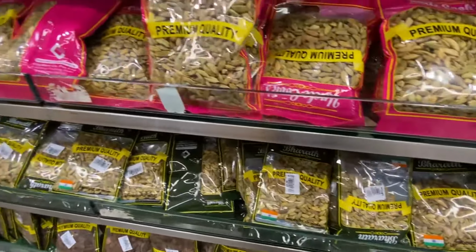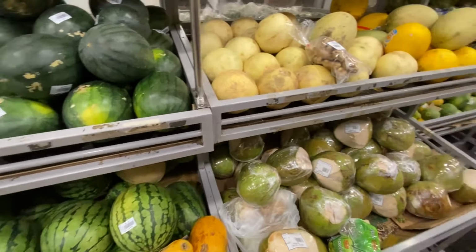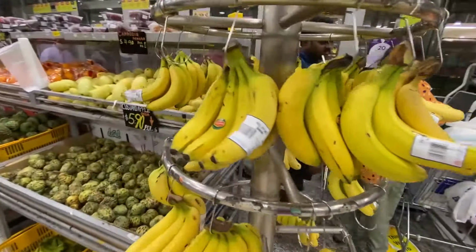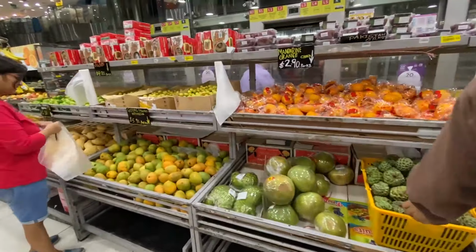They have a huge section of fruit and vegetables, so you can buy almost every fruit and vegetable here. And yes, everything is imported from other countries, so that's why they have a huge variety of vegetables and fruits.